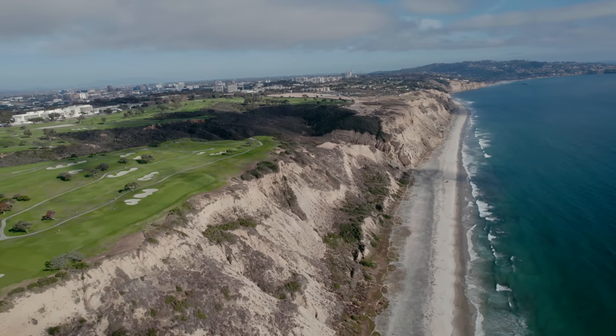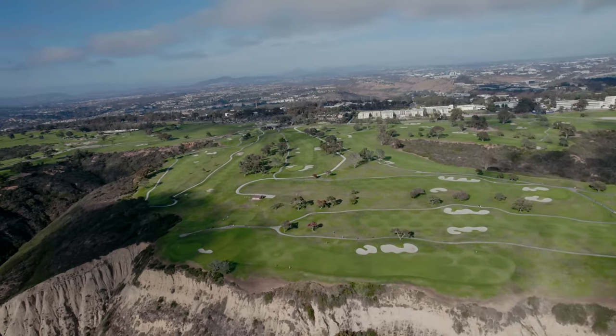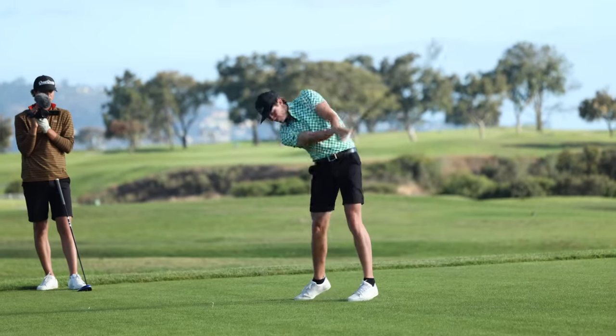Torrey Pines, known for the U.S. Open and many other amazing golf tournaments, located in San Diego, California. Today, we're playing Torrey Pines.